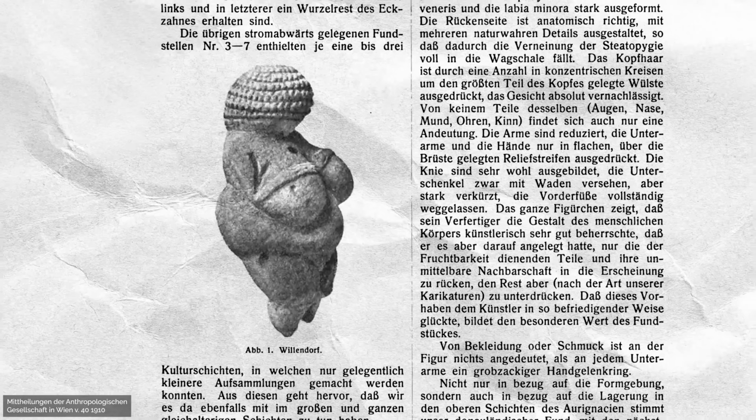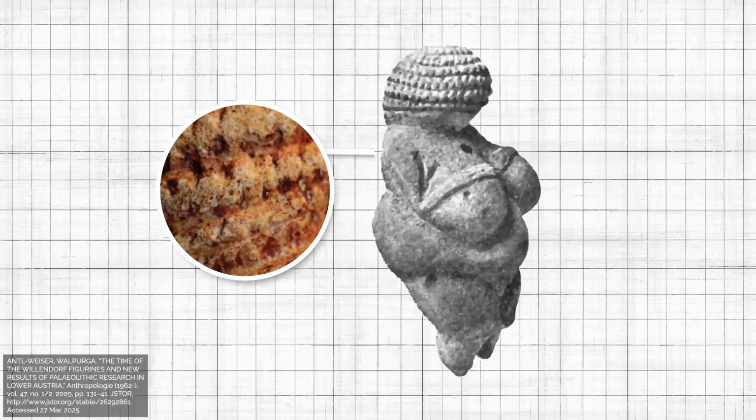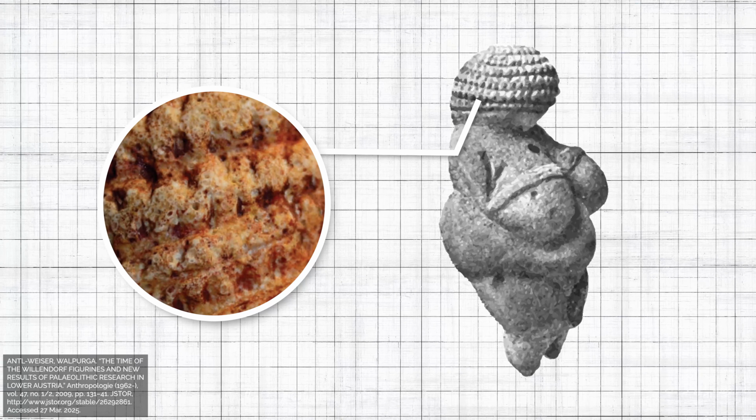Now, when it comes to paint and color, if you look closely, there are remains of a red pigment in its cavities. Scholars have mentioned that the sculpture had red pigment when it was first recovered, but that it was accidentally removed during the cleaning process.